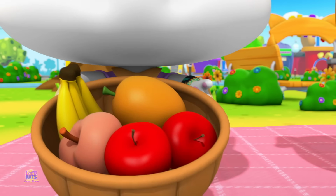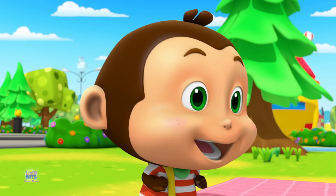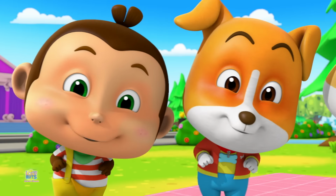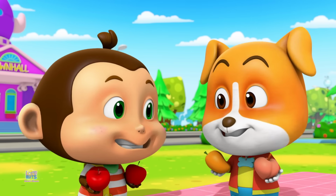Look, I packed lots of fruit for our picnic. Did I spy a banana? Oh, save me some strawberries, please. Grapes! We're rooty tooty fruity. We love all kinds of fruits. How about this beauty? Yeah, fruit is such a hoot.